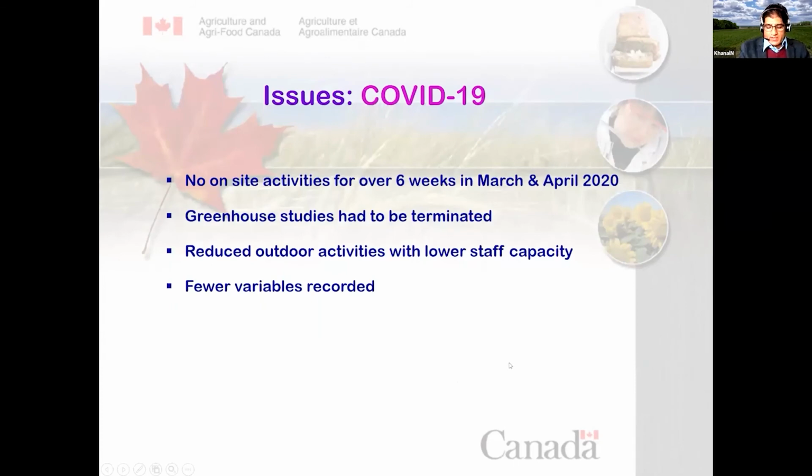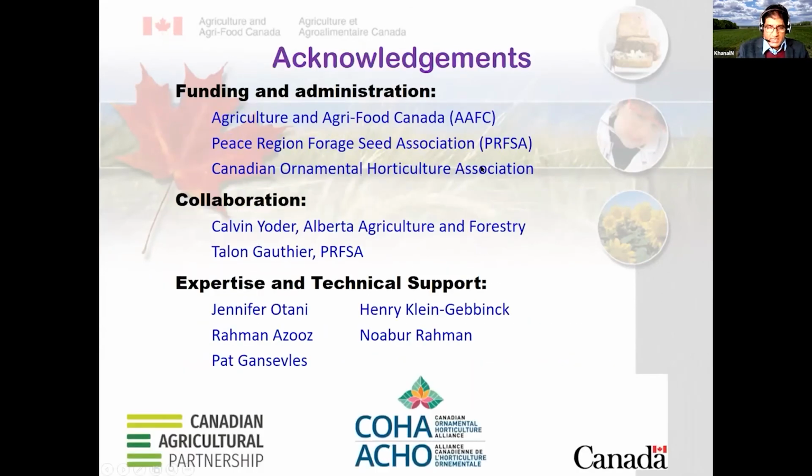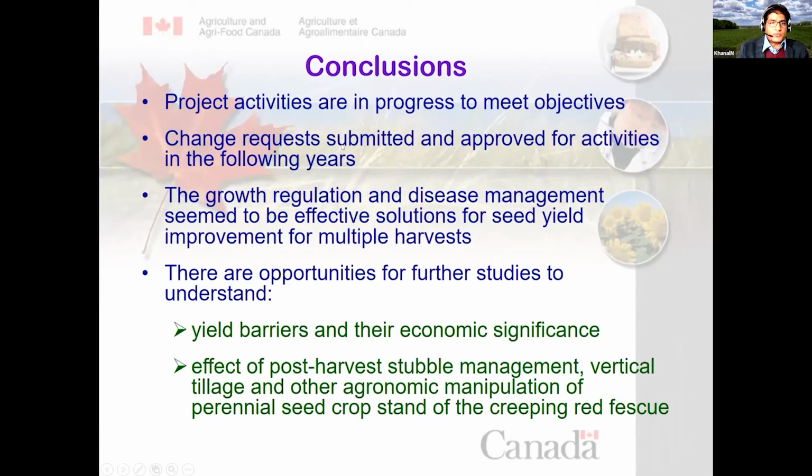We all were affected by COVID-19, and because of that, we had about six weeks of absence from the site, and we had to terminate greenhouse studies, and we had to also reduce outdoor activities with lower staff capacity. We worked at about 20% capacity on site, so we were able to record fewer variables than we wished to. So concluding our work, in 2020, project activities are in progress to meet objectives.